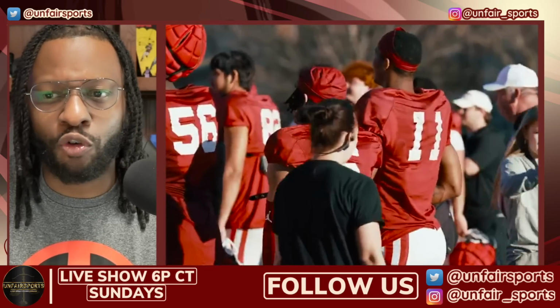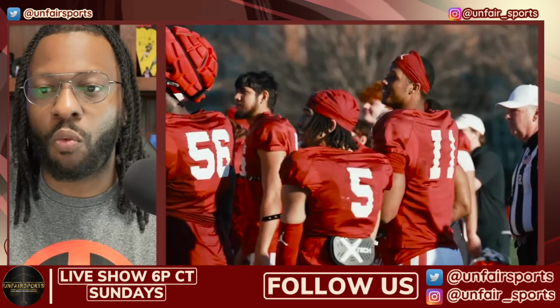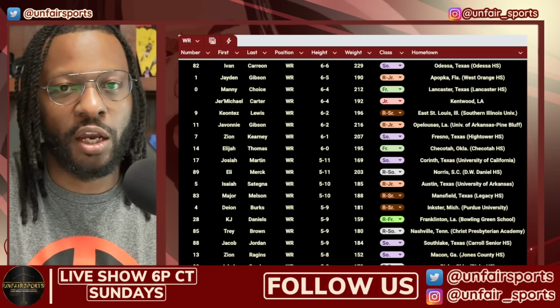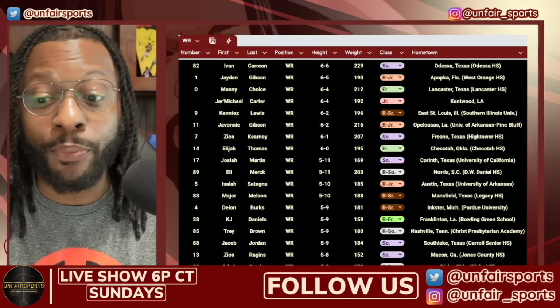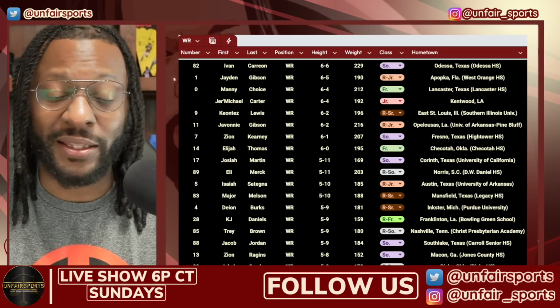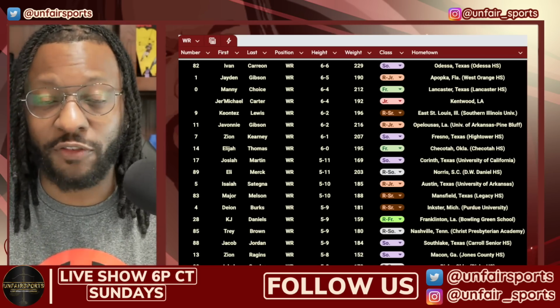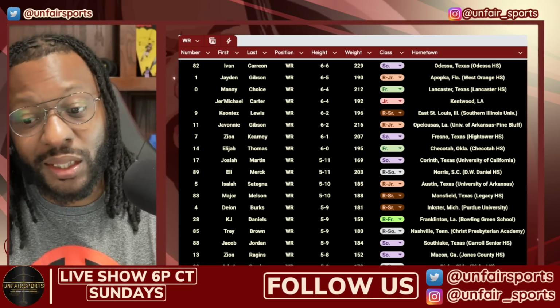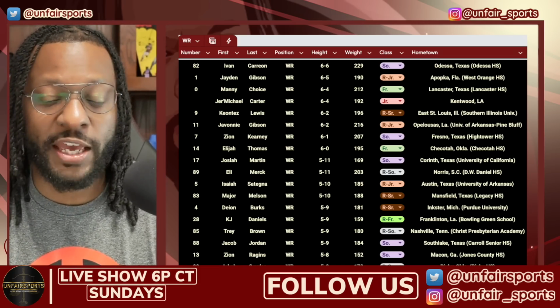So the wide receiver room just added another weapon to play around with and see if John Mateer can go out there and make some craziness happen. So I'm pretty excited to see this. I think this is going to be a massive, massive move for Oklahoma going forward. And let's see if this wide receiver room is rebuilt perfectly for the fall. It appears to be. So let's cross our fingers and toes for that.